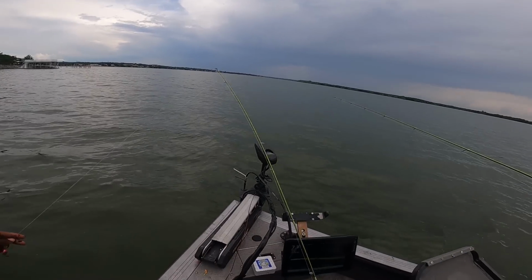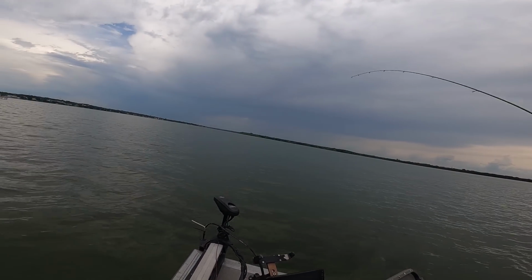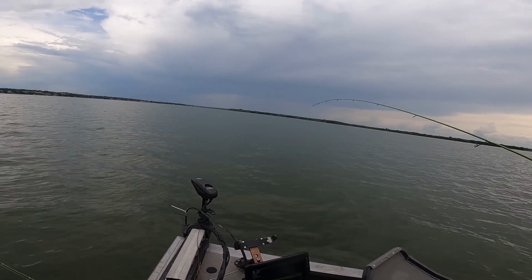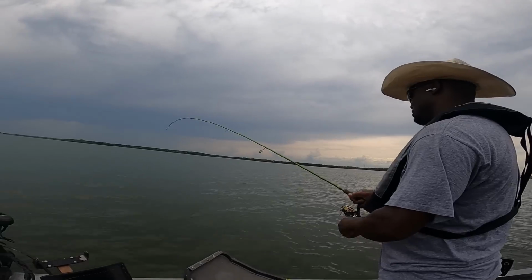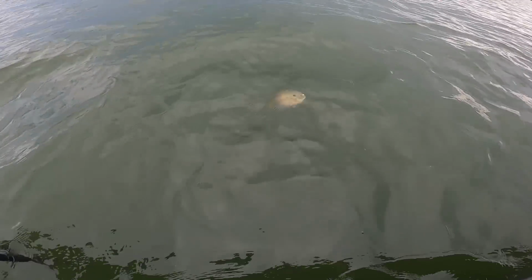Thump, thump, thump. Woo! What's that? That's a bluegill. Is that him? That's him. Is he shaking a little bit? Man, that's the first cast, boy. That's that buoy placement. Is he up? Bring his head up, bro. Bring his head up. Let's see.